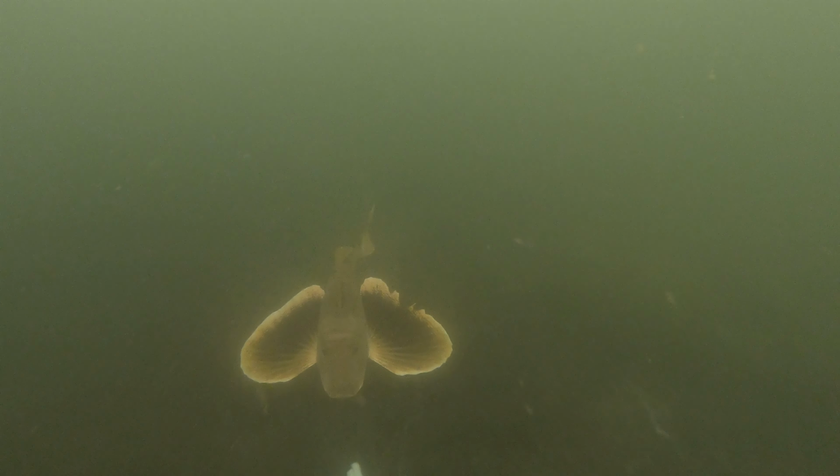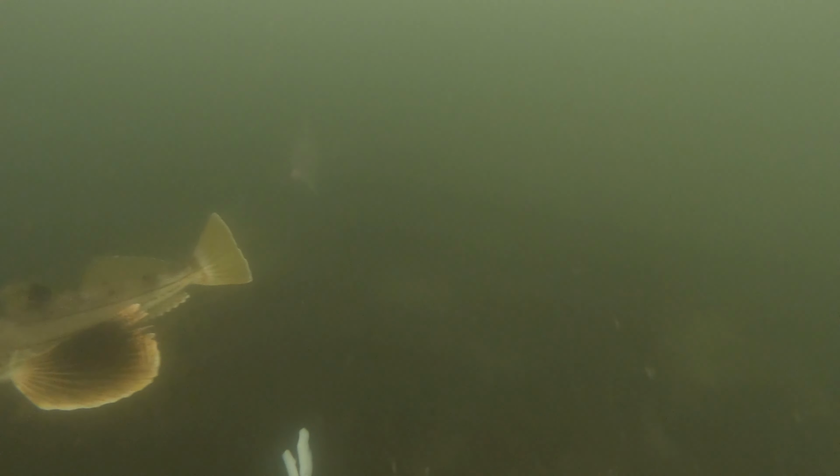Here starts out with just a sea robin chasing, but soon you'll see a porgy in the background start chasing, and just watch how much faster the porgy, right there, how he can just accelerate so much faster.